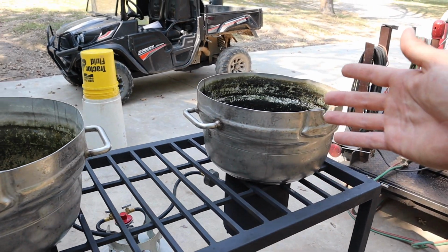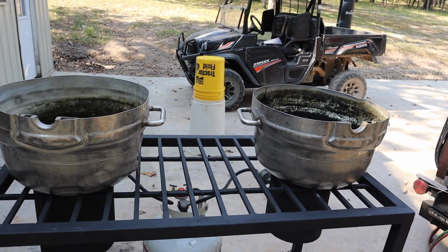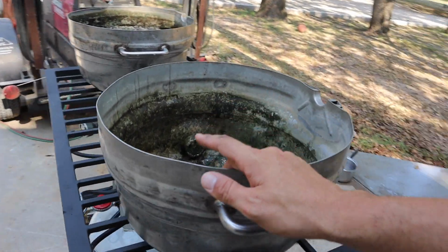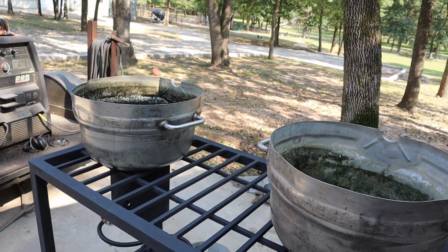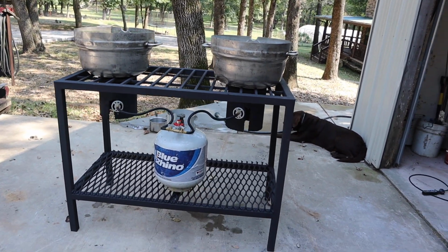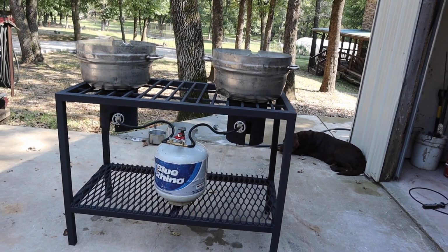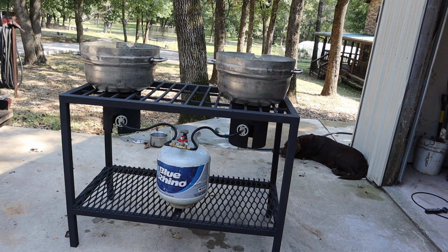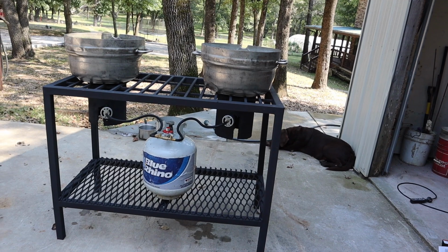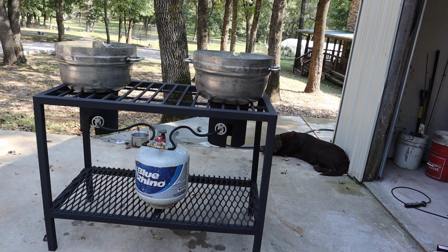But if you were feeding fish to, say, 100 people, you're going to go through a lot of fish and a lot of oil. Now, that's a lot more oil than what we need for our family. But, I mean, is that not cool? Look at that. There's no telling how old this is, and there's no telling how many people that setup right there has fed, and how many hundreds of pounds of fish has been fried in there.